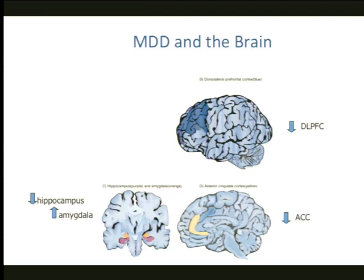We see decreased activity of the dorsolateral prefrontal cortex, so that's in the top panel there, that dark blue area of the brain. It's a really giant area of the brain. Decreased activity there, decreased activity in the hippocampus, increased activity in the amygdala. The hippocampus there is in orange, amygdala is in pink. And then the anterior cingulate cortex, which is mislabeled there, the posterior cingulate cortex, there in yellow, shows decreased activity.